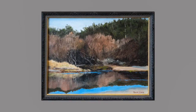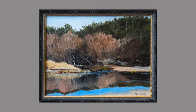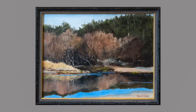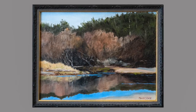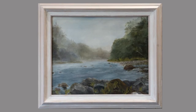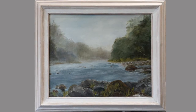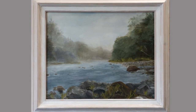Now we move to Muriel's work, and the first painting here, oil painting, is called Willow Reflections. It is 13 inches wide by 10.5 high, and it sells for $250. The other piece of Muriel's work is called Morning Mist. It's a nice soft painting. It's 25 inches wide by 20 inches high, and it sells for $300.